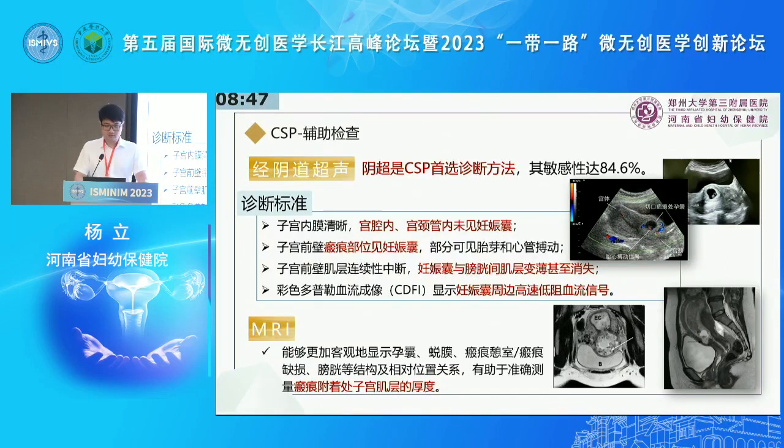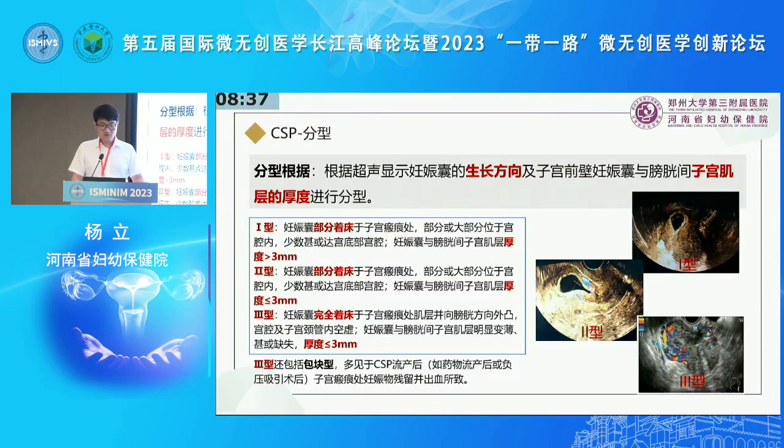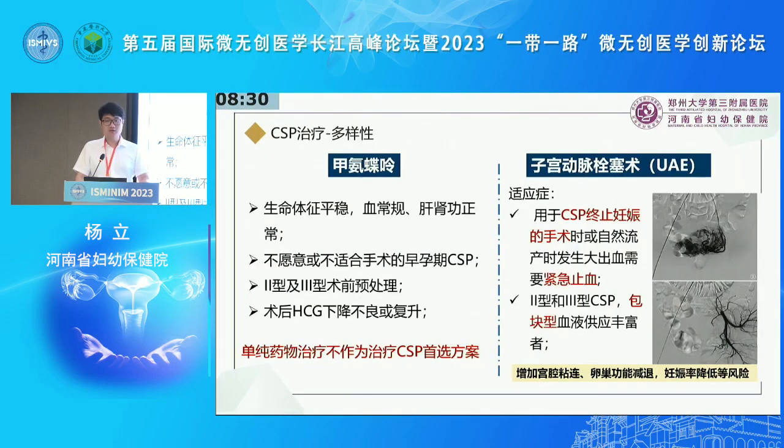All these are diagnostic criteria, and with the combination of MRI diagnosis, it can help us to calculate the thickness of the myometrium at the scar attachment. So we can have different classifications based on the growth direction of the gestational sac and the thickness of the myometrium between the gestation sac and the bladder. So we can have different ways of treatment, like methotrexate or UAE.